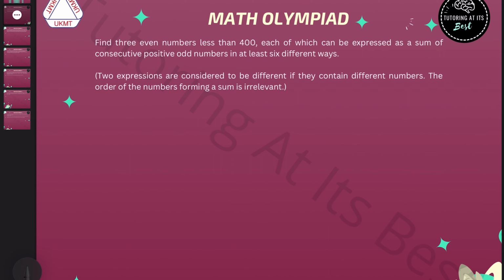I'm going to start with an arbitrary odd number, which is 2n plus 1. Then the next odd number is 2n plus 3, and then 2n plus 5, and we'll keep on going. We need to finish with an even number of terms, so I'll finish off with 2n plus 4k minus 1. What I've done here is make sure that I've got 2k numbers.